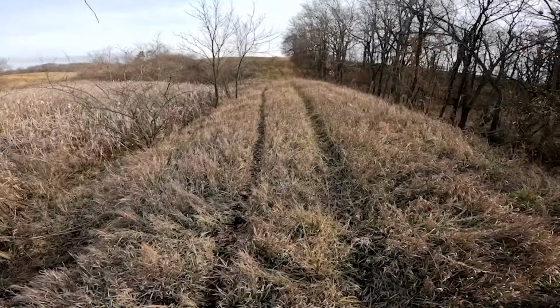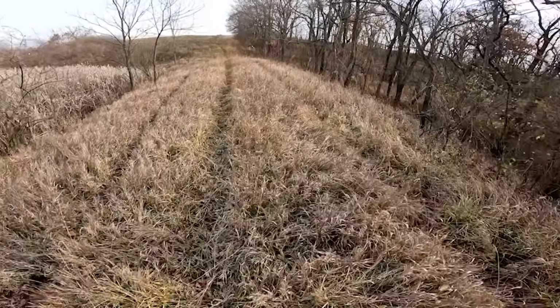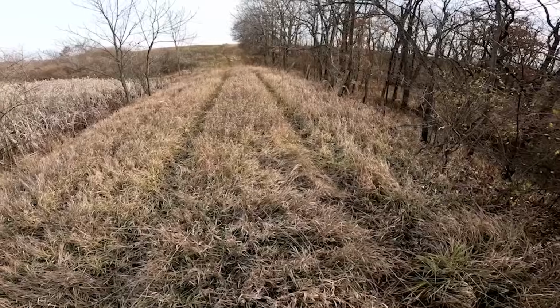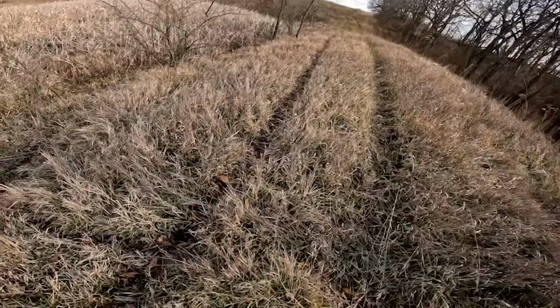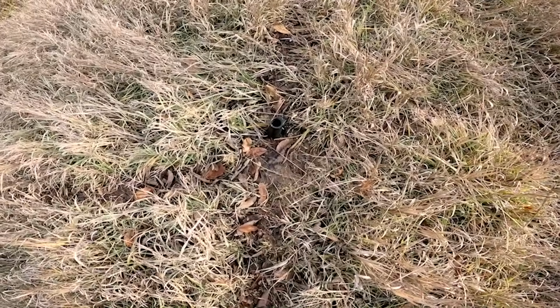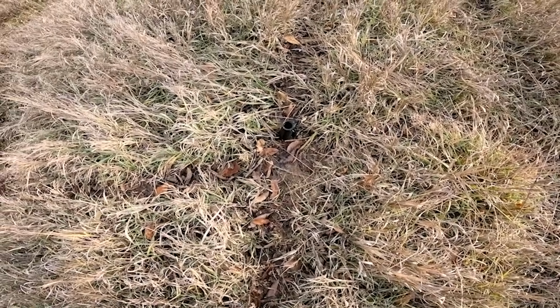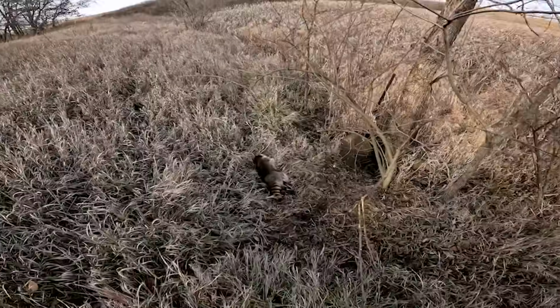Well, here's that location. It looks like a 2-track when it's actually not a 2-track. It's actually the 2 tracks right there. And that's a game trail that is just beat down. And you can see I got my DP that we put in the other day on there, and nothing in it yet, but we got a raccoon here this morning.